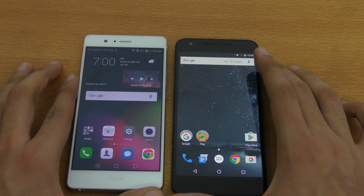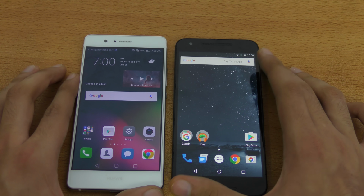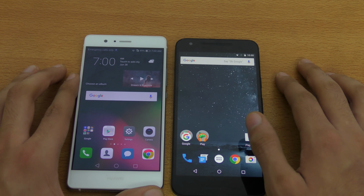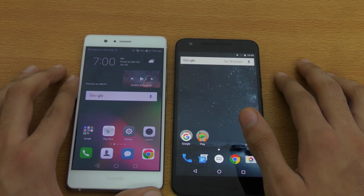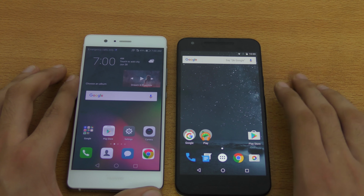And again, speed is not the only thing to consider when you're buying a phone. Obviously, camera and other stuff also matters. So for that, I'll be doing a review and camera test, which most people are interested in. So please stay tuned for that.